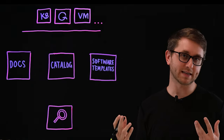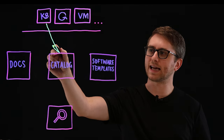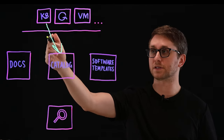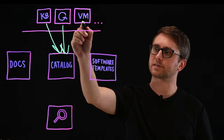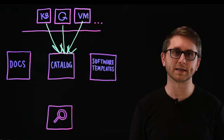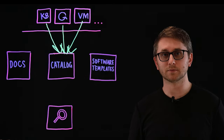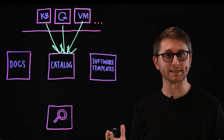Instead of another thing to maintain, it simply leverages the repositories you already have. Let it be repositories storing your Kubernetes projects, or automation playbooks, or virtual machine applications. You've already taken the time to organize them and structure them. So Backstage leverages them to create this catalog. So everything is now in one place.